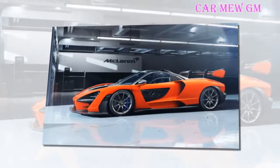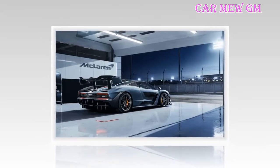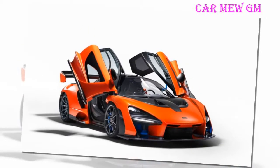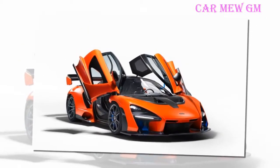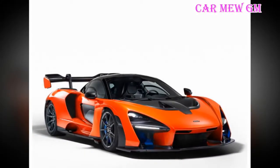Minimalist accommodation. The Senna also gets a new type of carbon ceramic brake disc, motorsports grade CCMR made by Brembo, which uses a new compound with 3.5 times better thermal conductivity than previous generation carbon ceramic rotors, meaning they can be made smaller and lighter.